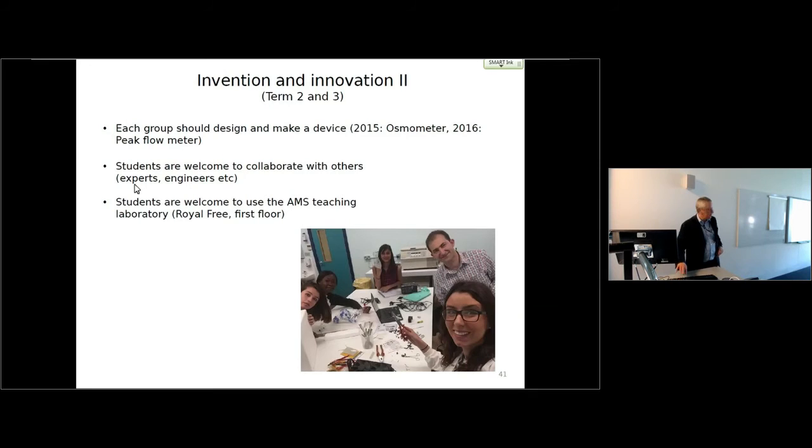Here they're working on, this team got an Arduino device, which is an interface between Raspberry Pi and a robotic system to build an osmometer. So that, again, these are first years.